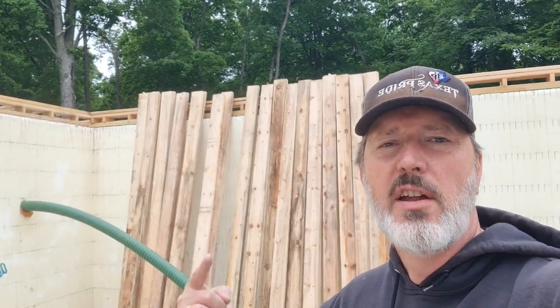Well, I just finished dropping in a whole bunch more studs. I've got an interior wall that needs to be framed up, so I'm going to get after that.